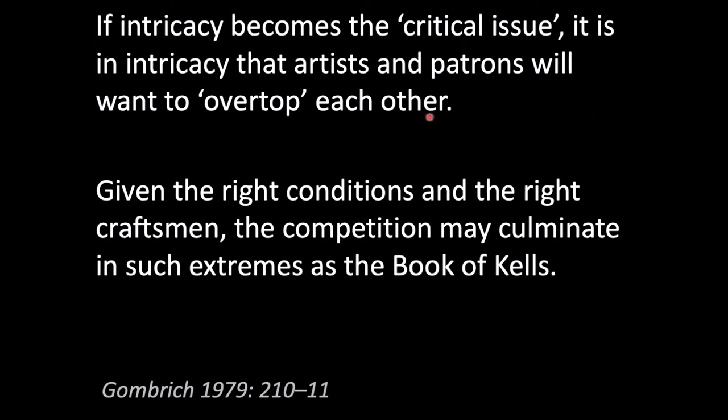If intricacy becomes the critical issue, it's in intricacy that artists and patrons will want to overtop each other. Given the right conditions and the right craftsmen, the combination may culminate in such extremes as the Book of Kells. And he could have said the Ardagh chalice, the Tara brooch, the Derrynaflan pattern, or indeed the Hunterston brooch, which is a similar brooch in the National Museum in Scotland.